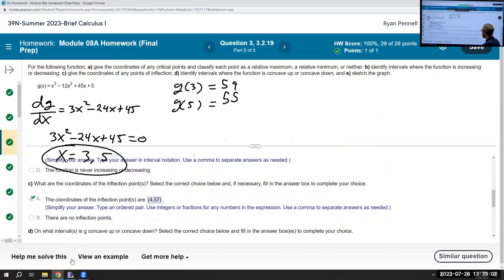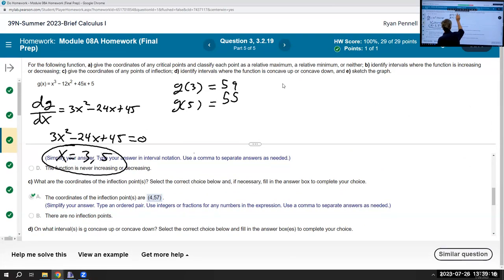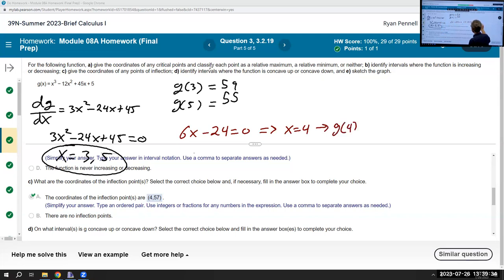Where are the coordinates of the inflection points? That's where the second derivative equals 0. So you can easily take the second derivative of this function. That would give you 6x minus 24 equals 0, so x equals 4. Where that occurs, you can plug that back into the original function, g of 4, and we get 57. So we find that that is the inflection point.